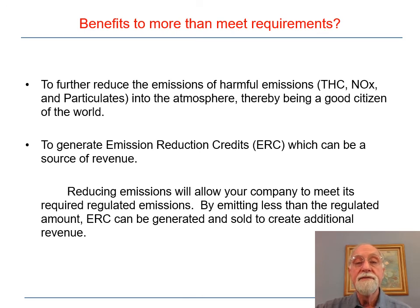So, are there any benefits to more than meeting the requirements? Well, yes, you can be a good citizen of the world by emitting less THC, NOx, and particulates. You can also generate emission reduction credits, which can be used as a source of revenue. If you emit less than you are allowed to emit, the difference can then be sold to other companies.